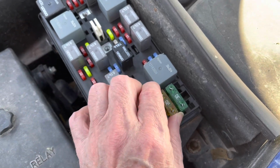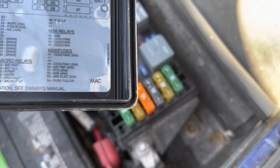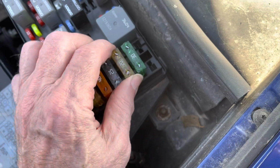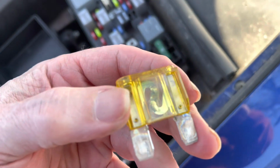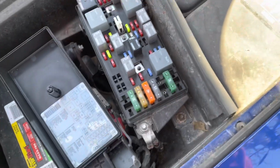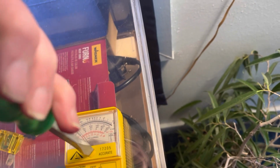I'm looking at that right. It should be this 20 amp right here. Let's see what this says. 48 is open. Yep, it's this 20 amp fuse right here. See if we can get her pulled. Yeah, I don't think that's the problem, but we're going to go check it on a continuity tester and make sure. Yep, let's see what we got. Okay, well, the fuse works. Let's see if we can get this meter zeroed in.